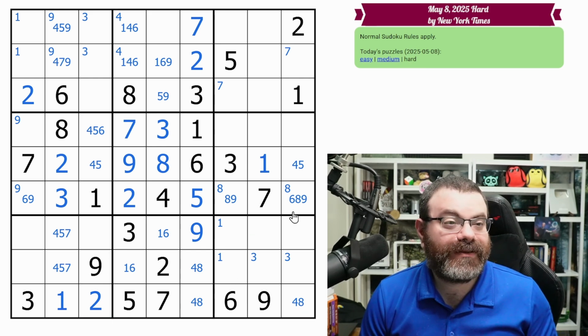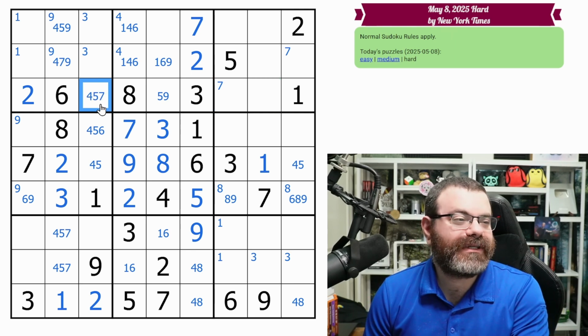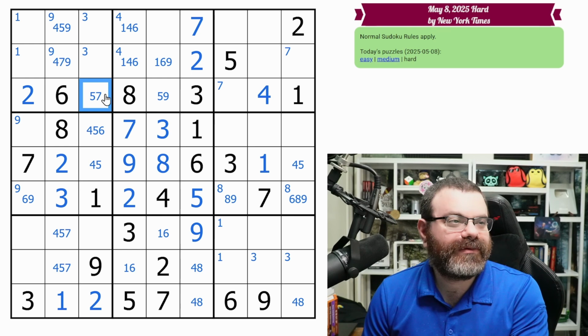Let's see. I don't think that helps immediately. Any other low-hanging fruit? I'm not seeing any. This row? We need 4, 5, 7, 9. So this is only 4, 5, 7. It can't be 9. This is 4, 5. Oh, wait. This can't be 5, 7, or 9. So this is a naked 4. So that can't be 4. So this is 5, 7, 9. Not a 5. It's 7, 9.